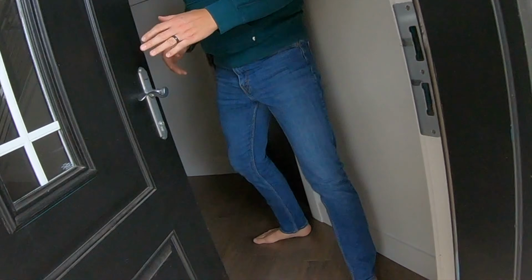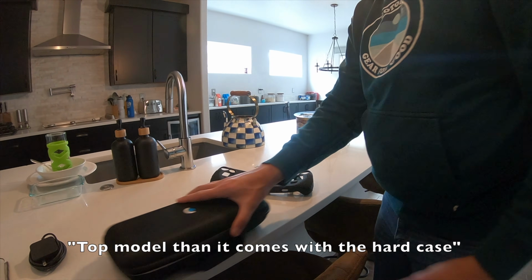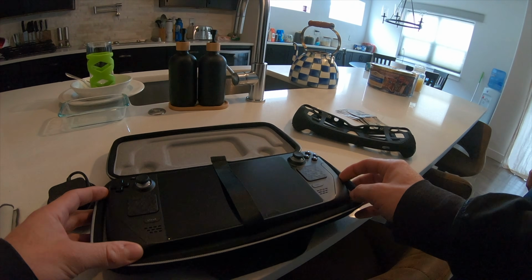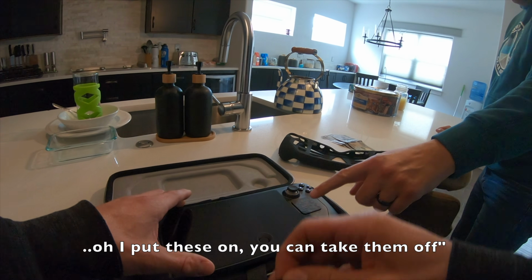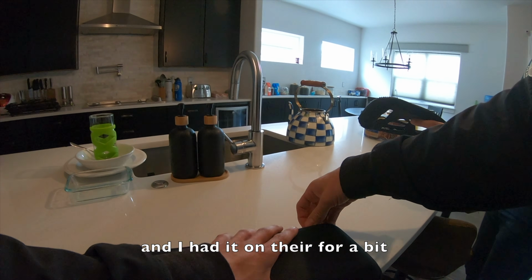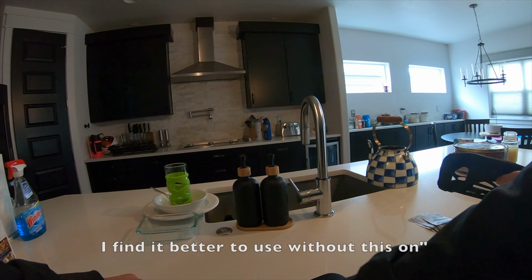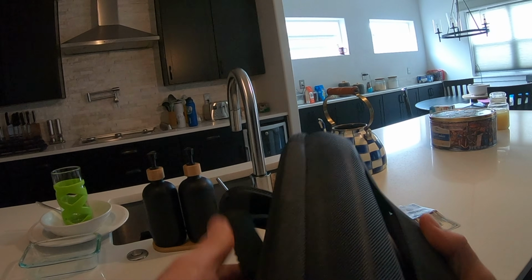Hey, super the Steam. Oh, cool. You got a grip with it too. It's the charger, top model. Then it comes with the hard case. Okay, sweet. And then underneath it is the. Oh, I put these on. Those are cool. This does fit, and I had it on there for a bit. But personally speaking, I find it better to use without this on. I see. Okay. Nice. Okay, sweet. Thank you again. Really appreciate it.